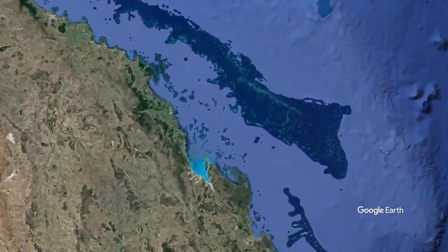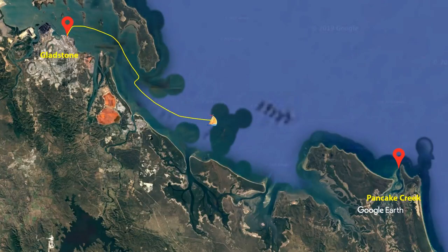Episode, we arrive in Gladstone and after a week exploring have a short day sail to Pancake Creek.